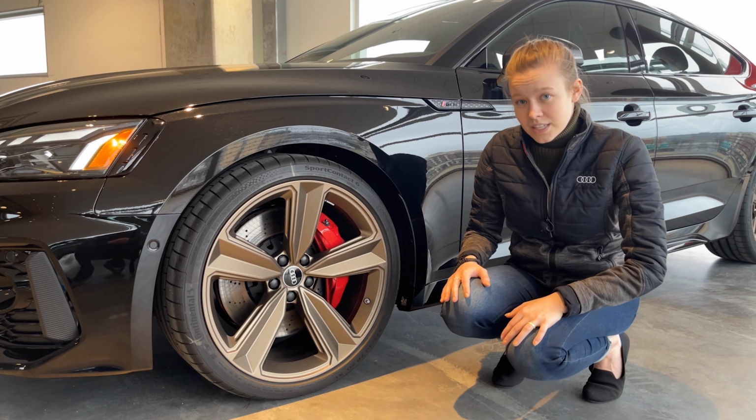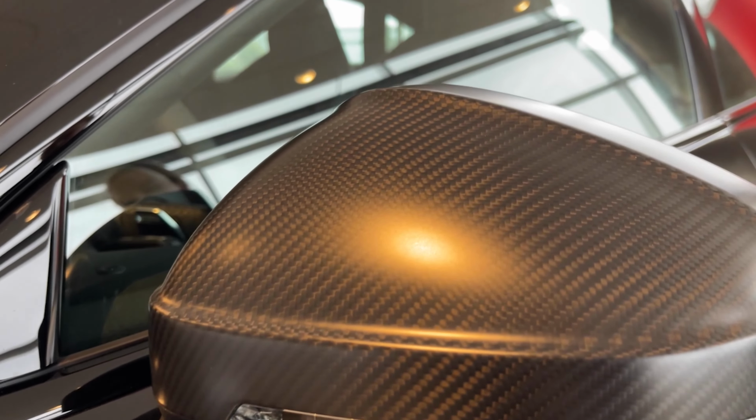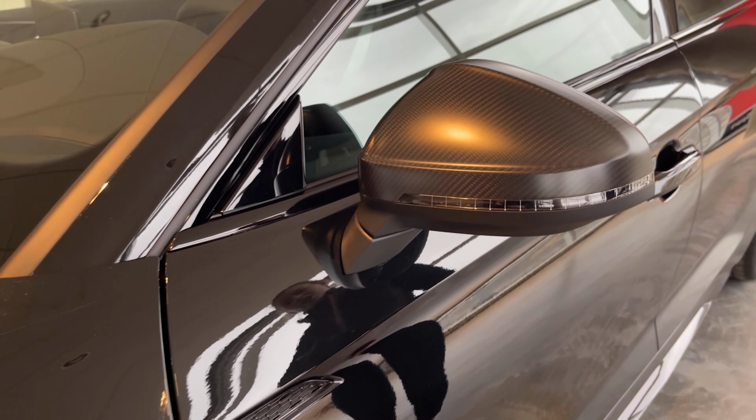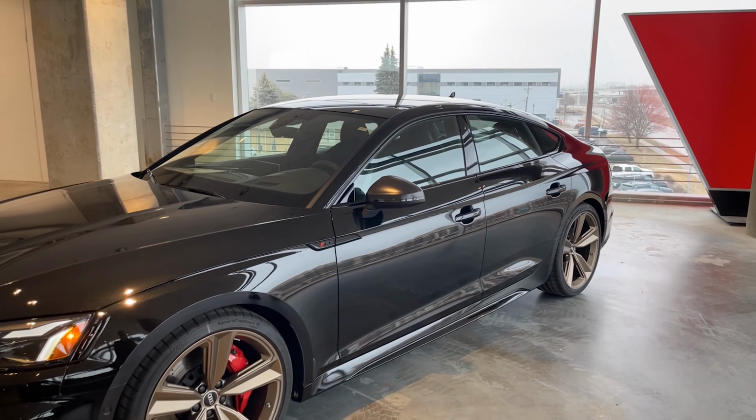And moving up a little bit this way, I'll show you the matte carbon mirror caps, which are right here. Again, with that matte, so it gives it that real dry carbon look. I'm a huge fan of this. I'm excited to see what other cars they put this on.